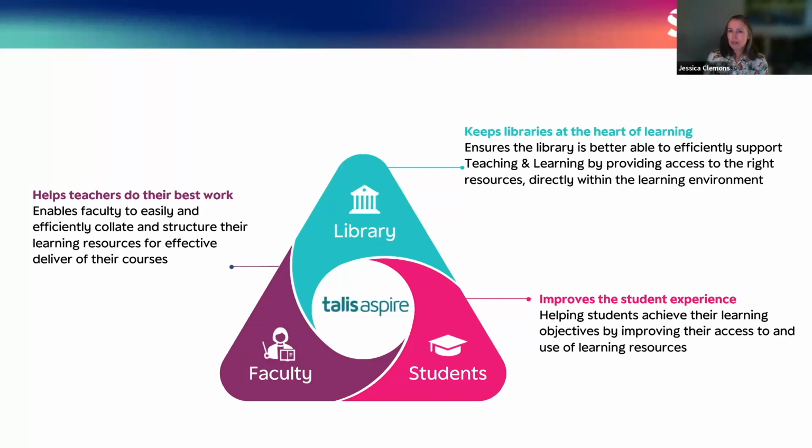It also keeps libraries at the heart of teaching and learning because you can leverage your librarian expertise as well as your library collections to help facilitate that teaching and learning process. And John's going to go into a lot more detail on that. And what's most exciting to me is that it helps to improve the student experience because if you remember being a first-year student, you're handed a stack of syllabi your first day of classes, and you have that bewildering task of trying to locate all of those different resources that you need.